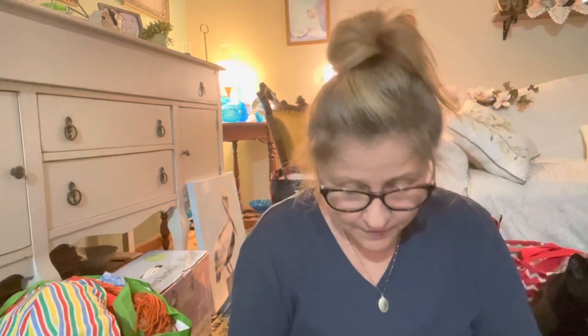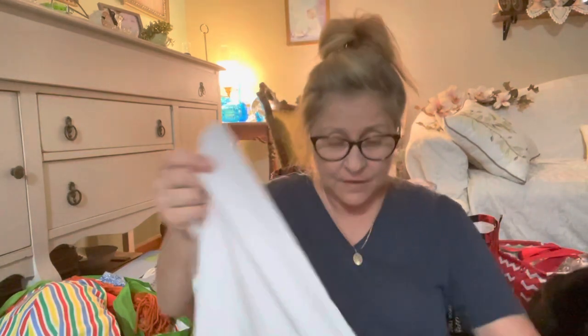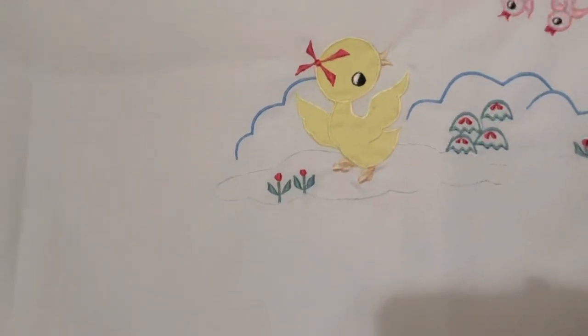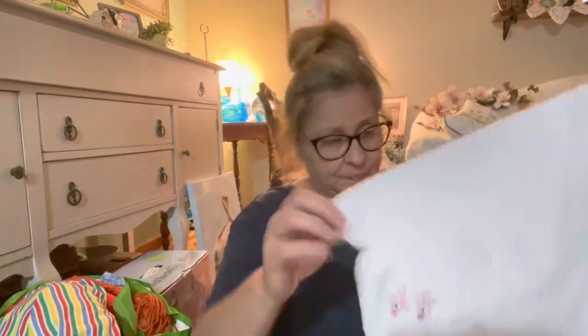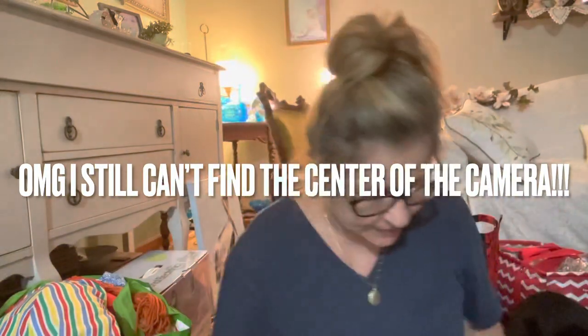And then there's this. I think this is a sheet for a baby crib. Look at this. I got it anyway. Look how stinking cute that is. It's a long rectangle. So my thought is that it is a sheet for a crib. That is just adorable. I couldn't pass that up. Look at that little ducky's face. Oh my word. Oh, goodness gracious.